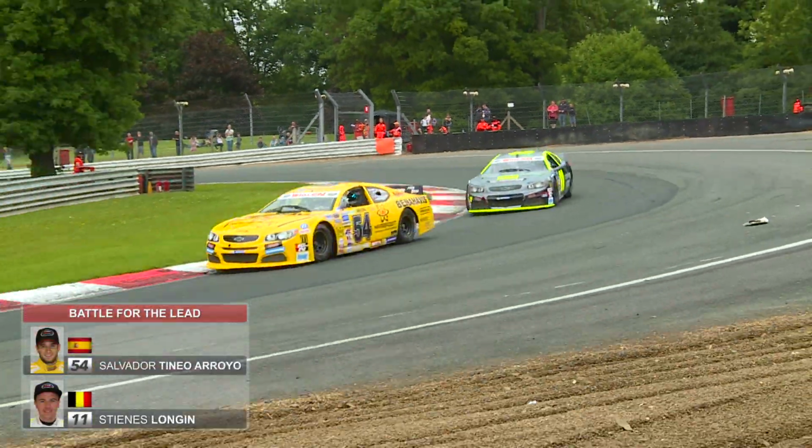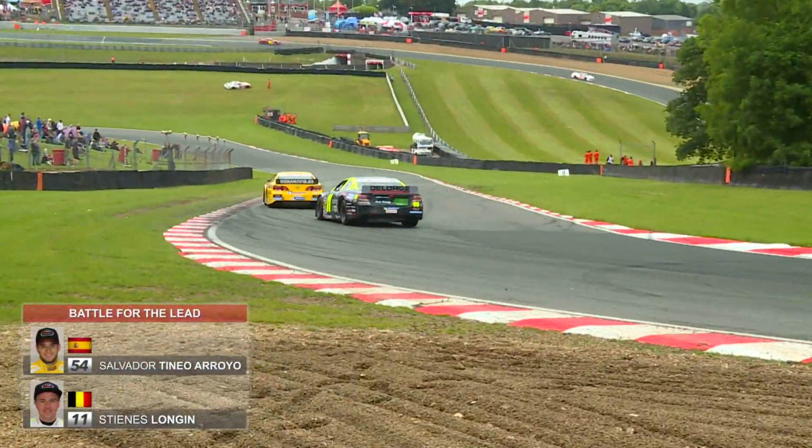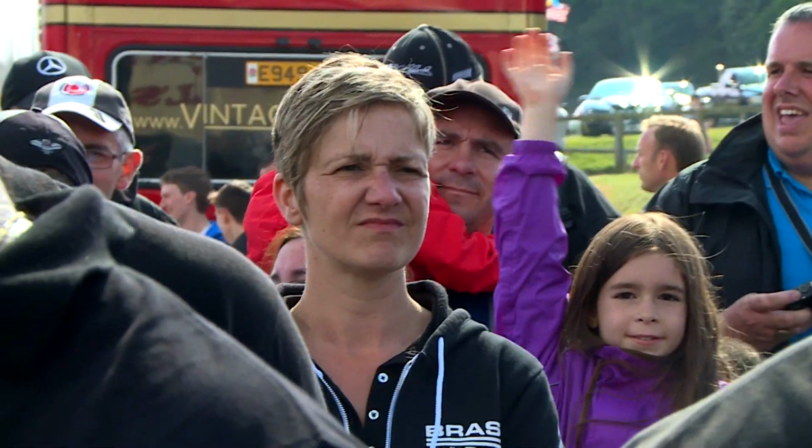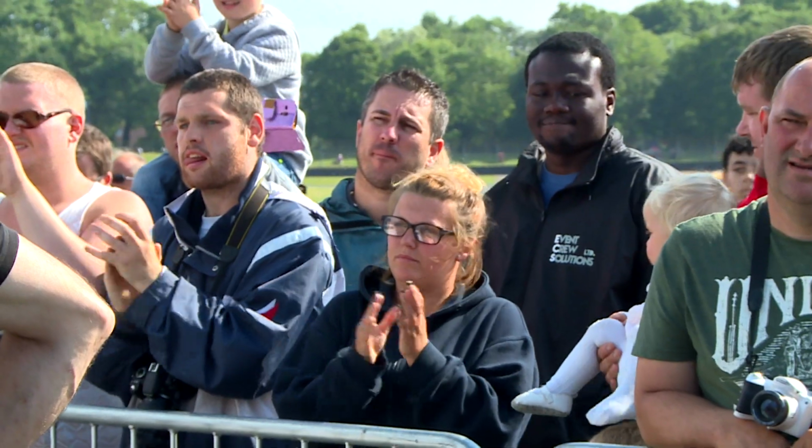Salvador Tino Arroyo and Tino Longin are fighting hard for first. The Spaniard is defending his position perfectly against Longin until the end. First win of the season for Tino Arroyo ahead of Longin and Ferrando.